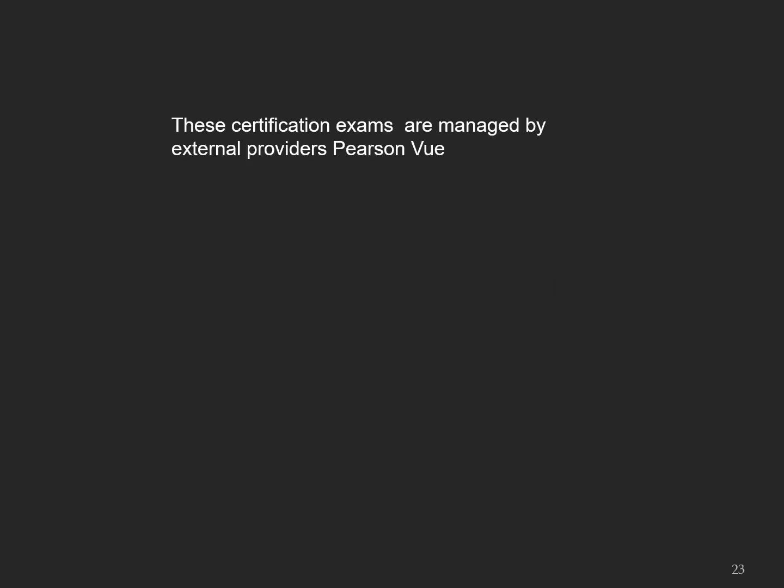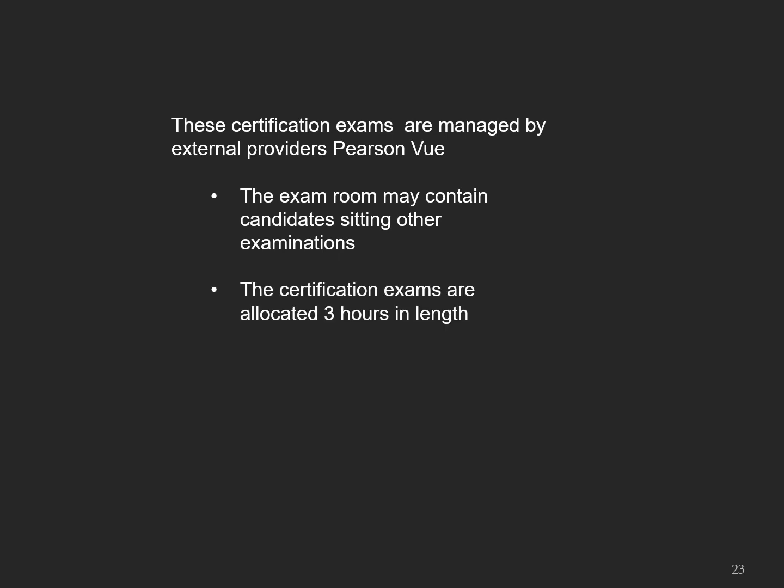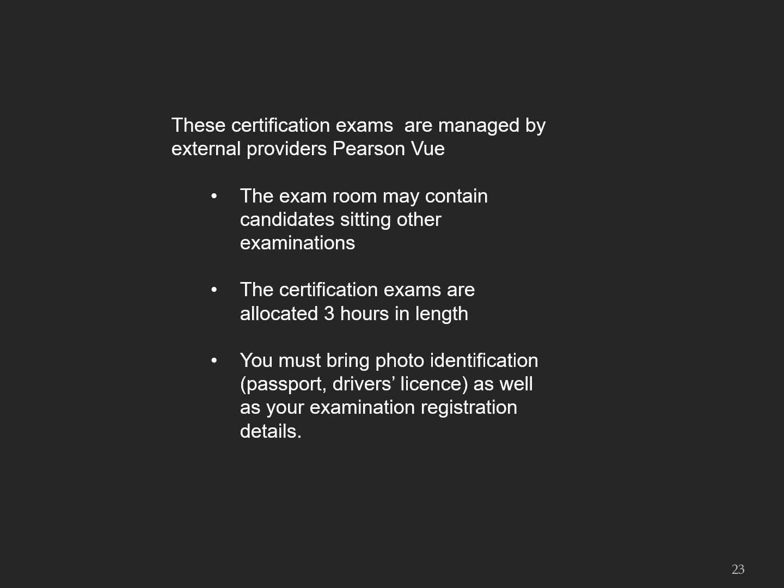Now, ASMIRT have contracted the company Pearson VUE to run the PIE certification exam. You may find the PIE exam is combined with other ASMIRT certification exams, so the person sitting next to you may be sitting, for example, the CT certification exam. The examiners will allow you up to 3 hours to complete the exam, and it's important that you bring along photo ID and your examination registration details. You need to bring these with you to sit the exam.